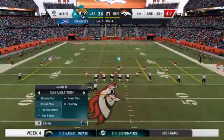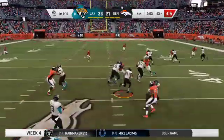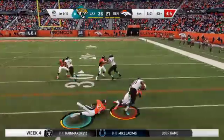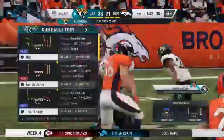Mike, 58, right there. Let's go double count right here. 3, 8, 9. On 1st down, it's Johnson. This will be stopped about 2 yards shy of the marker. 8-yard gain, 2nd and 2.